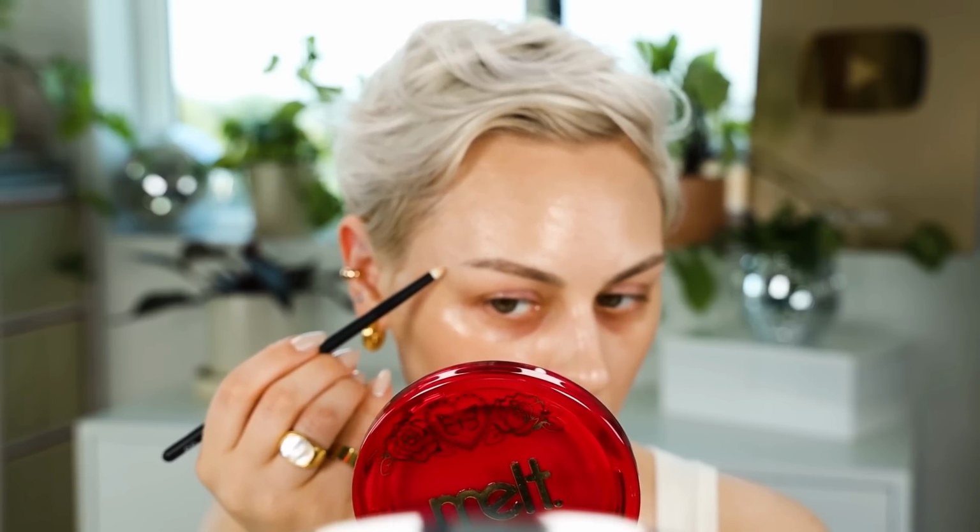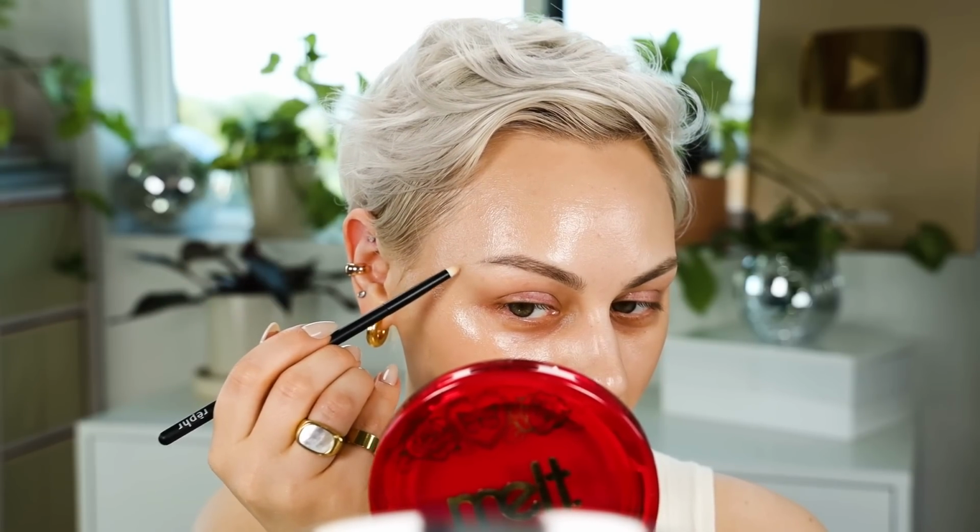My face is looking real wet right now. I'm a little worried because the powders that I'm trying today are very luminous, and I don't know that I need any more luminosity. So I'm gonna mix the yellow and the peach, like I said, from this little palette.